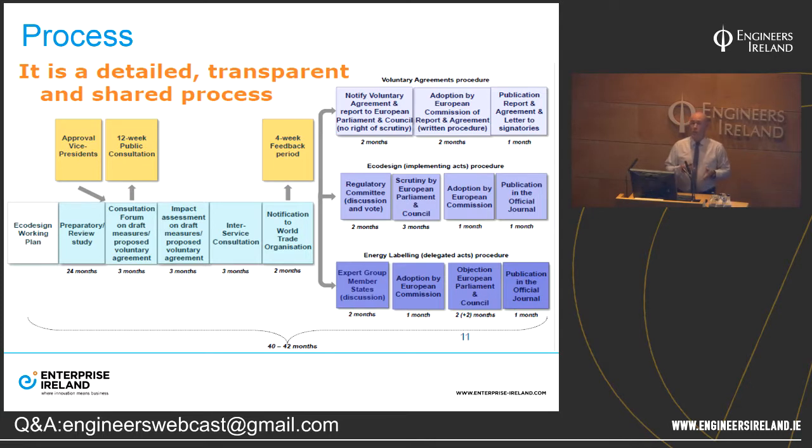After that, the commission come up with a draft proposal, which a consultation forum, which is trade experts, consumer organizations, member states, NGOs, look at this and then refine the proposal. So it's an iterative process. The process can take all in all about 40 to 42 months, and usually longer, in all honesty, depending on the product and how complicated it is.